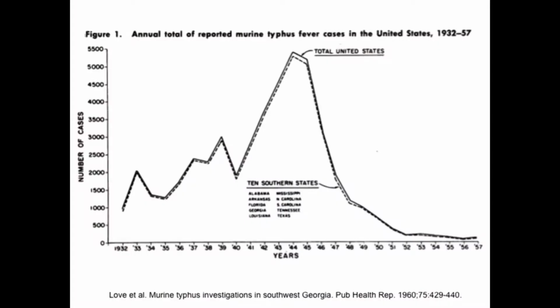So in the United States, when murine typhus was relatively common, there was a peak in the 1940s. Many cases were being diagnosed. And then something remarkable happens when you look at this graph. There's a sharp decline in cases after around 1946. The reason for this is that during World War II, there was a development of this potent insecticide called DDT, and they were using it for everything.